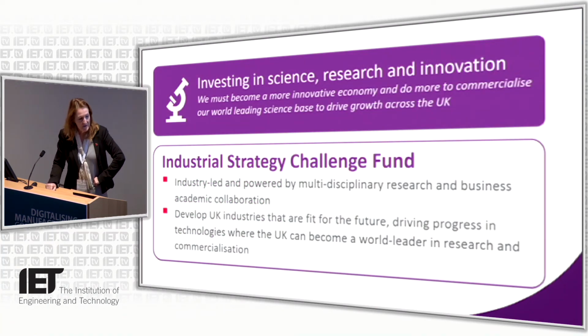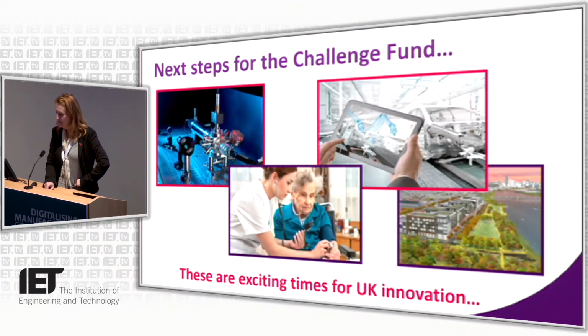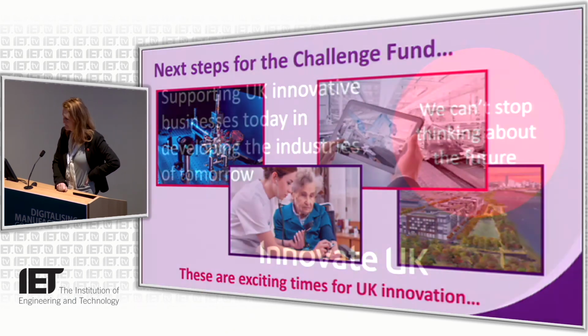And of course, we've got the Industrial Strategy Challenge Fund, which is industry-led and powered by R&D and academic collaboration. So this is money that the government has suggested will be put in to really fund some of this industrial strategy deals and work. So a number of them have been approved already, and we have bids in at the moment for a few others, including digital manufacturing. So fingers crossed, it's exciting times. So we have not only our current methods of support, but hopefully we'll have this one as well.